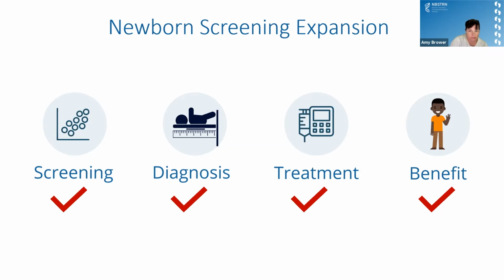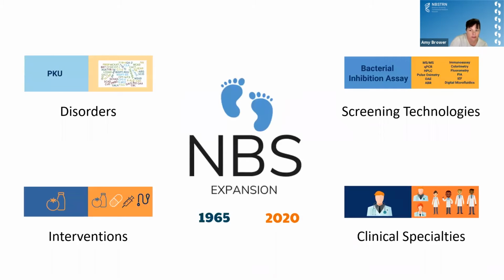A review of the developments over the last 60 years helps us all to quantify the increase in the number and diversity of conditions, interventions, screening technologies, and the clinical care teams and specialists that are involved in caring for these newborns. We can look at each of these areas to identify and assess potential sources of data that will help inform our efforts.